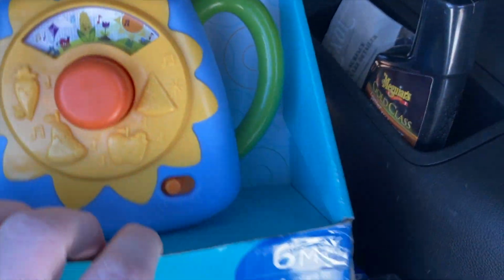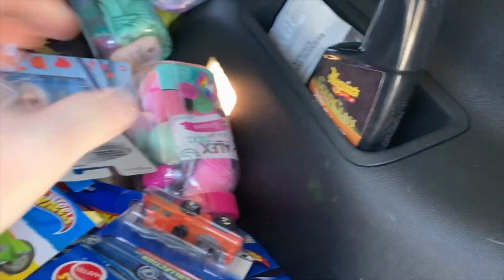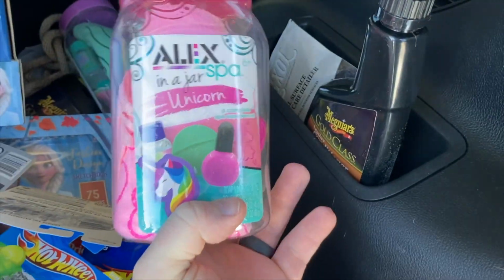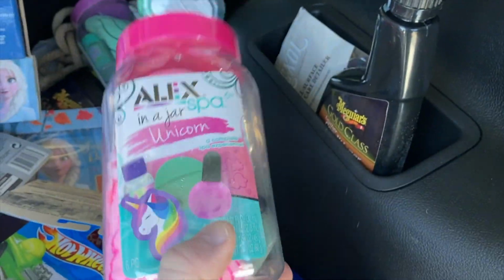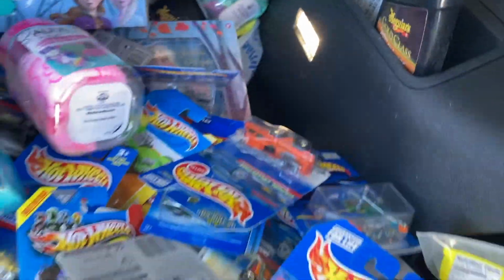Fisher Price little music box thing. I like that. We got Alex, it's a spa in a jar. I like it. That'll be good for an older kid. They have a hard time finding stuff for older kids, so that's fantastic.